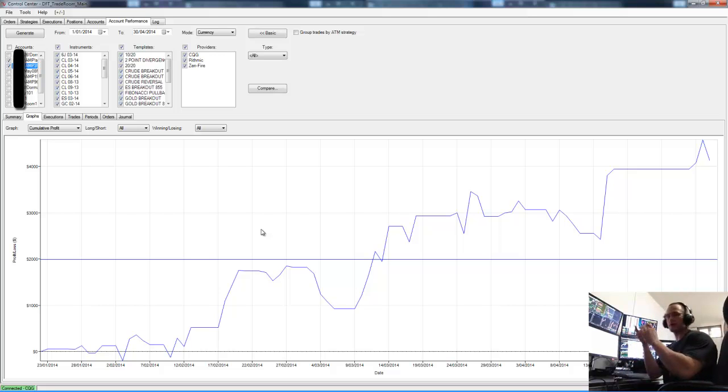There's going to be times where you pull back to the trend line. That's just normal. There's no strategy out there that's going to be straight up. There's no group of strategies that are going to be straight up. There's always going to be drawdown. There's always going to be points where you're coming down, right? It's like a roller coaster on the way up.